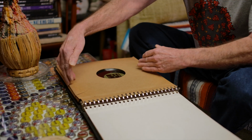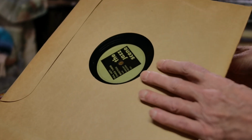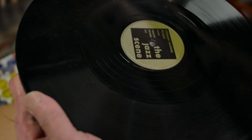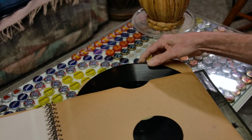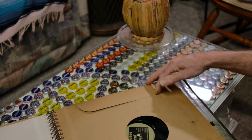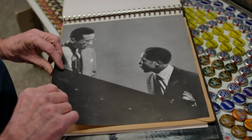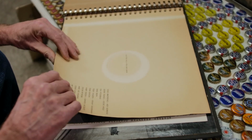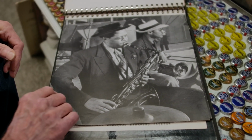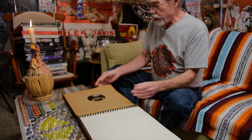These are 12-inch, 78 rpm records, which at the time were basically reserved for a few classical records. Jazz and popular records were out on 10-inch ones. And he commissioned all the guys at the time to write a song for his endeavor, The Jazz Scene. And I've got all the records in here. There's beautiful black and white pictures in between, Buddy Rich. It's just a wonderful set.